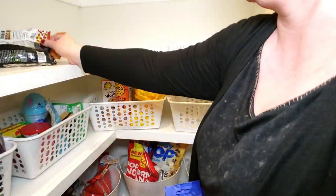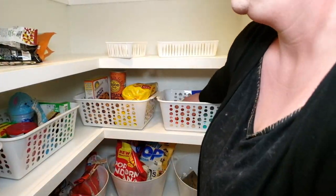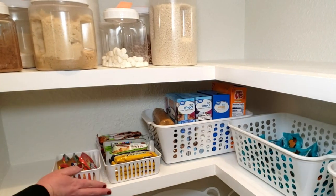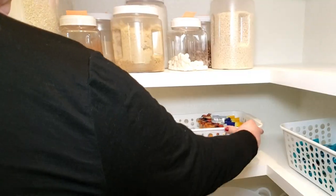Thankfully, I had only put a handful of things into the smaller organizers. So as I continued to move everything into the pantry, I just condensed what I did have in those into the other bins. And I just continued to lay everything out on the shelves and figure out exactly where I wanted it all to go.